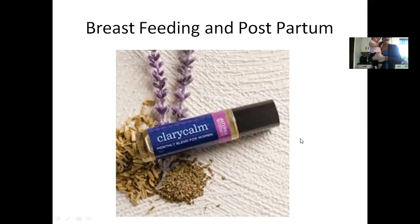You can make this by using coconut oil, beeswax, and then you can add essential oils like frankincense, tea tree, and or lavender. And funny story is that's the exact recipe that I use for diaper cream and skin ointment as well. So talk about multi-purpose.